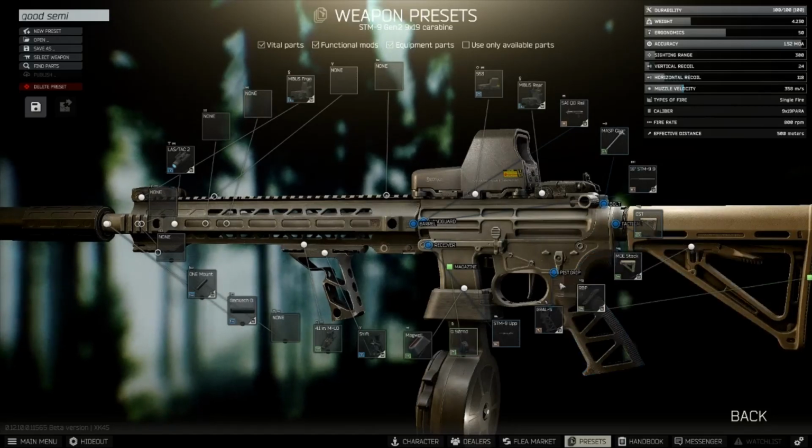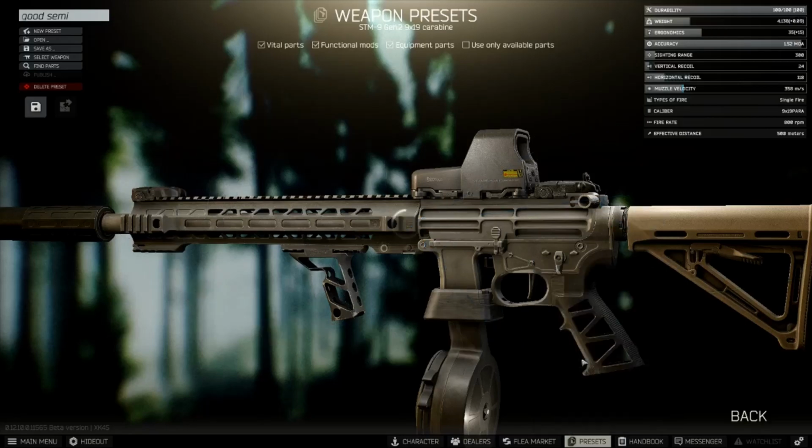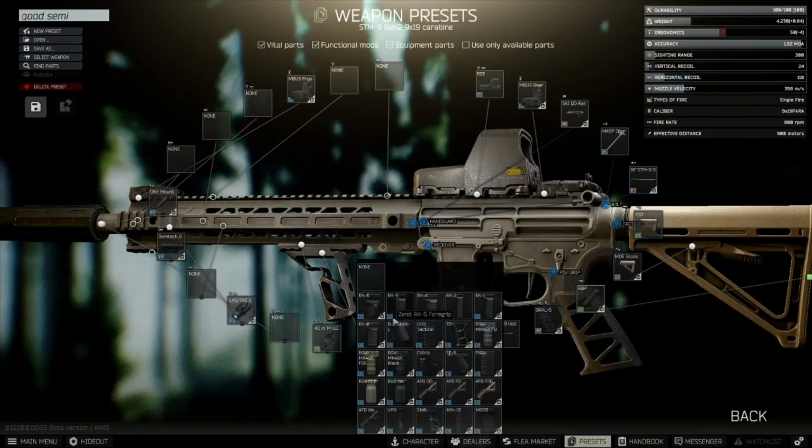The two main things on this gun are gonna be the Growl S, which shouldn't even be that much of an issue. I think it's not that expensive, like 30 or 40K, and the shift grip, which can go up to 100K if you don't have Peacekeeper level 4 unlocked. So if you don't have Peacekeeper level 4 unlocked, pretty much any of these grips will do.